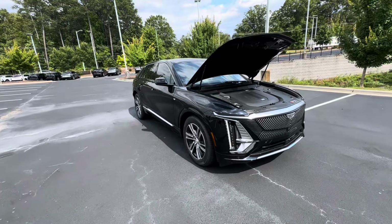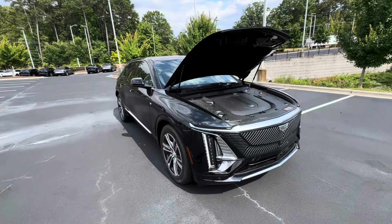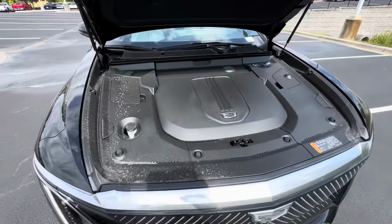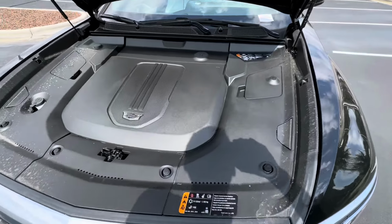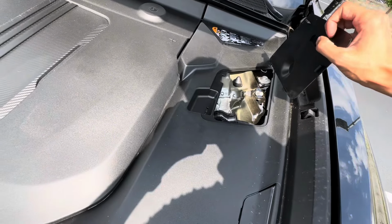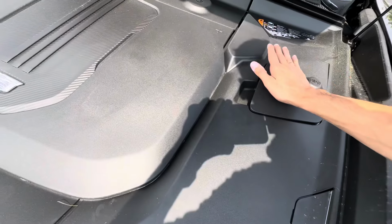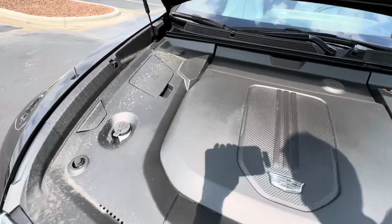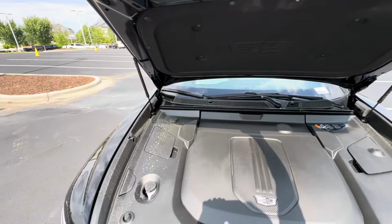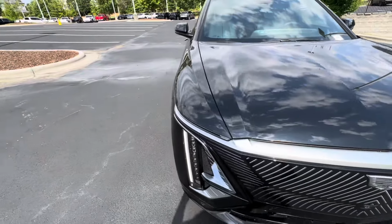But without further ado, let's check out this awesome all-electric luxury SUV. All right, guys, so here she is, the 2024 Cadillac Lyriq Luxury 2. Underneath the hood, we have nothing but all of these plastic coverings for all of the electric drivetrain components. You can see we have a ground right here that we can ground stuff to, and we do have one on the other side for firefighters, apparently. So that's pretty interesting, but let's go ahead and close the hood and talk about some numbers on this vehicle.